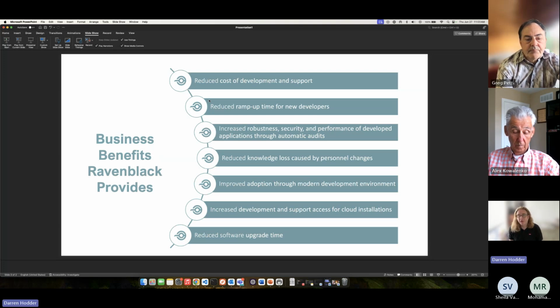Improved adoption through modern development environments. This is something we've always been on the forefront of, being able to leverage and introduce new web technologies into content server, and how you can leverage all these new libraries. We've taken that one step further.